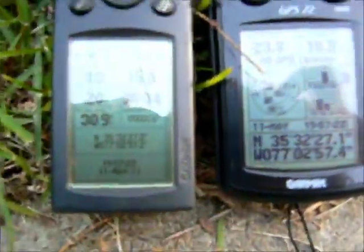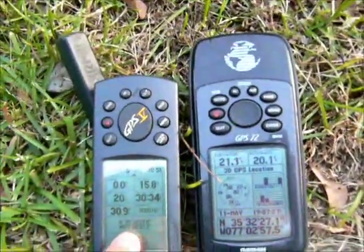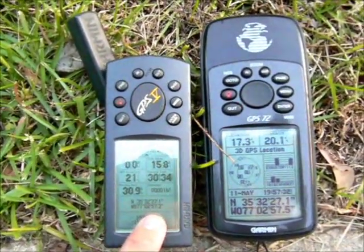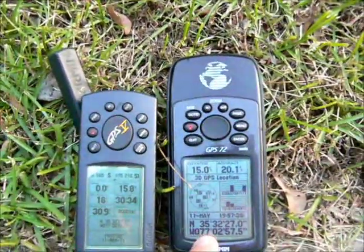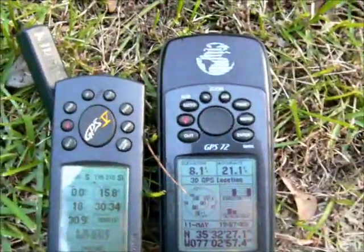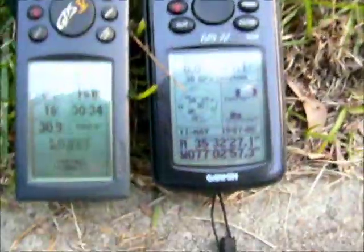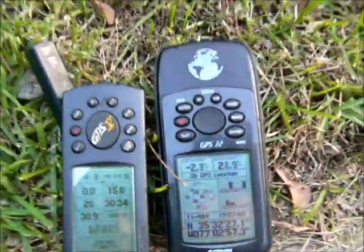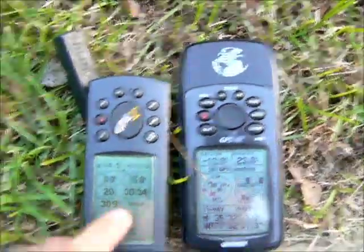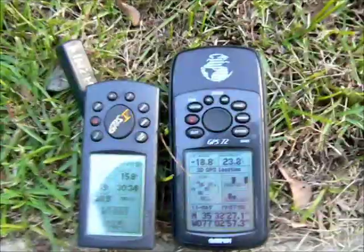I can't refocus it, but the 5 has me at 35 degrees, 32 minutes, 27.1 seconds, and the 72 has me at 35 degrees, 32 minutes, 20 seconds. So actually, they're identical to within maybe 0.3 of a second. The 5 right now is reporting 20-foot accuracy, while the 72 is reporting 23.8-foot accuracy.